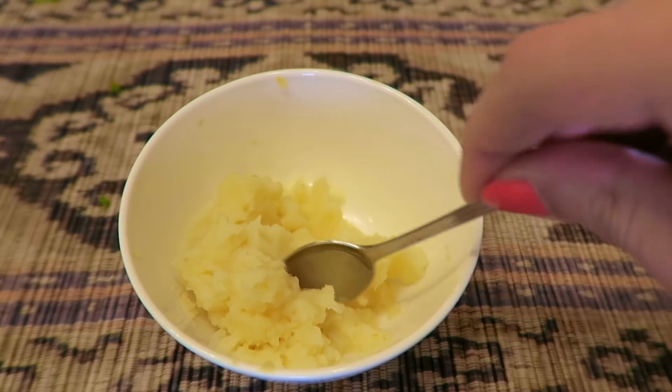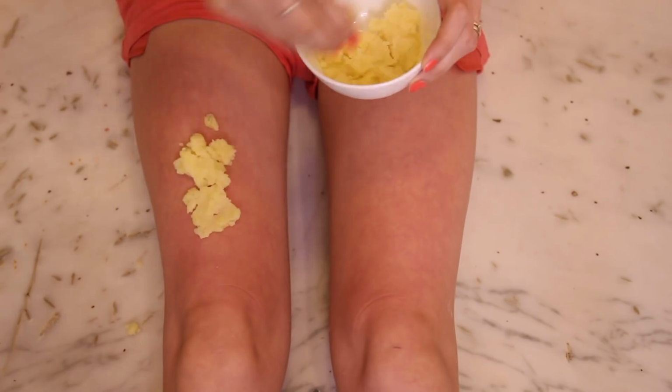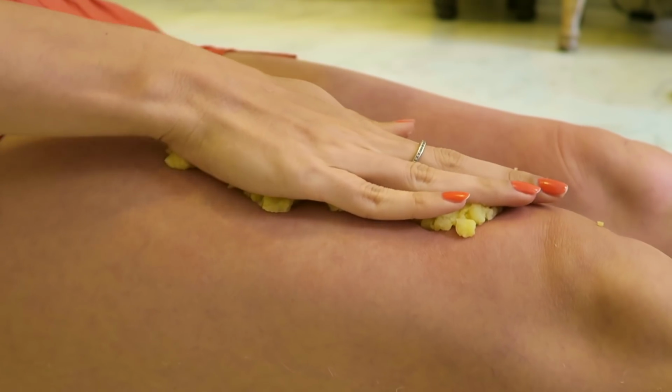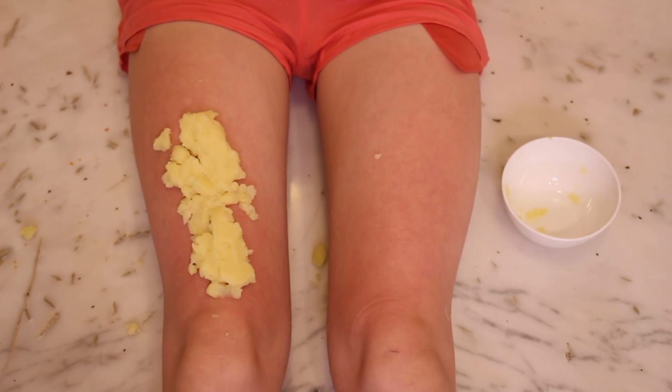You just have to mash up a boiled potato, let it cool, and then apply it to the area like a pack, let it sit for a few minutes, and it sucks out all the heat. And the starch also works on the tan, so it kind of lightens the area a bit. So I feel like you could use it for both, for a tan or for sunburn, and that really works.